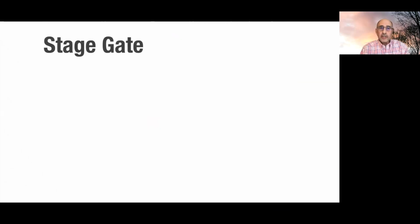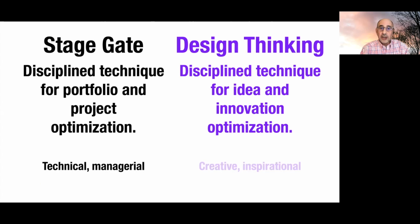Now, how do we compare the stage gate with design thinking? We can think of StageGate as a disciplined technique for portfolio and project optimization. It's technical and managerial, and in that sense, somewhat like a science, whereas design thinking is a disciplined technique for idea and innovation optimization, and it relies more on the creative, on the inspirational, and therefore it's a bit like an art. But as I discussed in earlier chapters in the strategy module, innovation requires the merger, the synthesis, the integration of science and art.